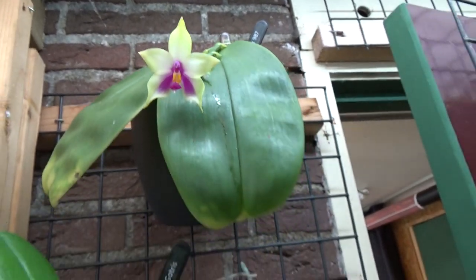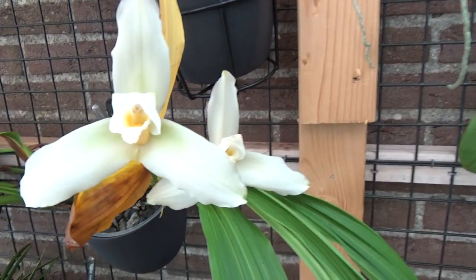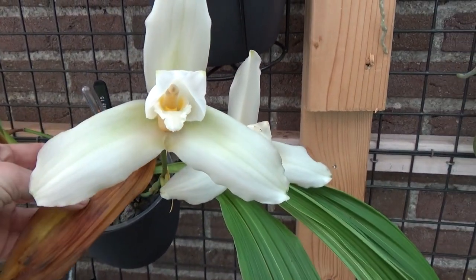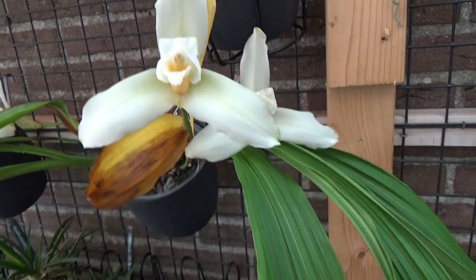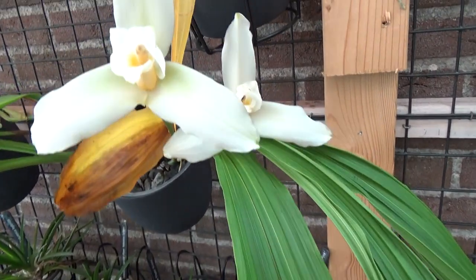Absolutely beautiful. Then I have here still the Alacaste in bloom. And some leaves are going over, so don't be bothered with them. We still have those beautiful green leaves. Those are the older ones.